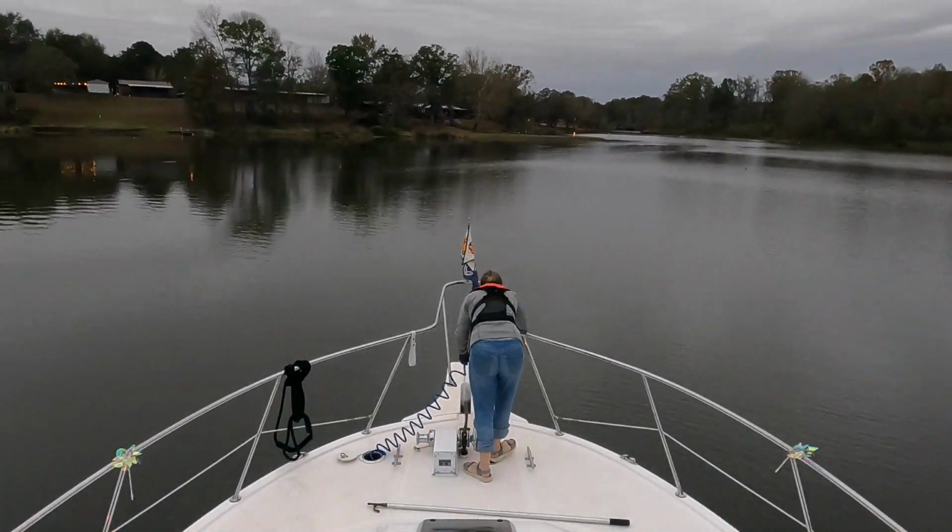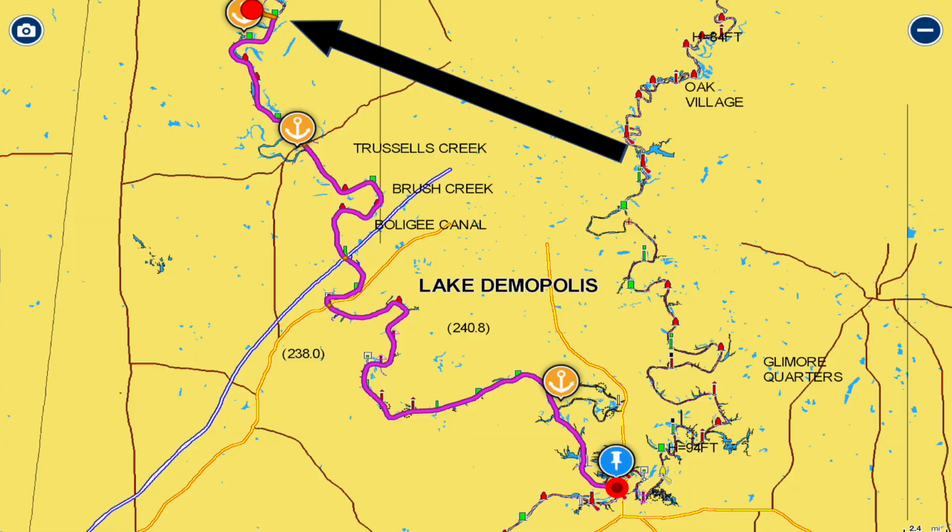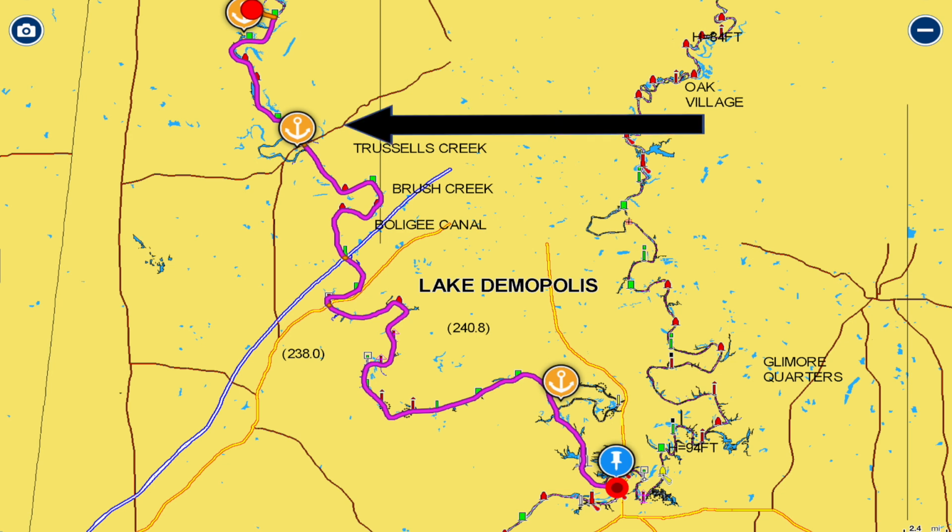On our final day of travel on this portion of the TenTom, we left the Cook's Bend Anchorage at 6:15 a.m., traversing through just the Howell Heflin Lock at mile marker 266, arriving at Demopolis at 2:20 p.m.